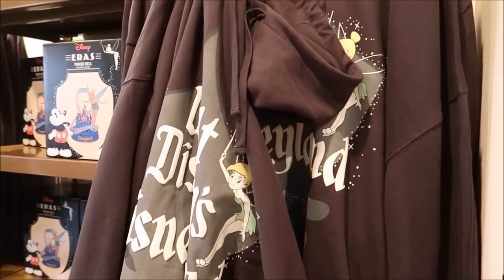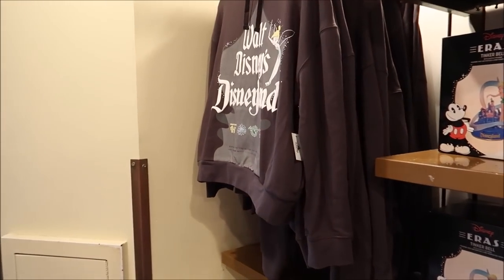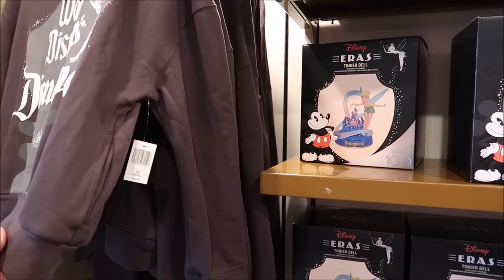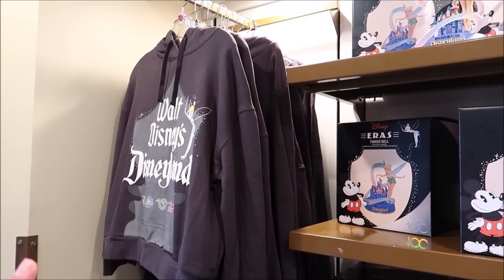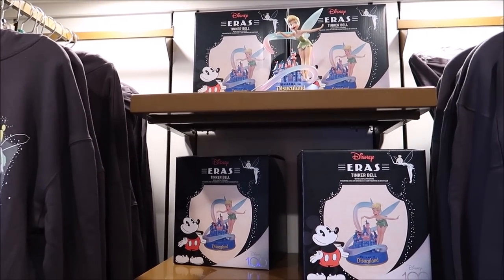$54.99. That's not a bad deal. That's not a bad deal at all. And they also have like a woman's cut here or a shirt cut there, I think. Or maybe they're all like that. I don't know. I can't tell. They also have the Tinkerbell statue, but these are really cool. I love all of this. I love the whole Ears collection. I think this is better than anything from the 50th anniversary.